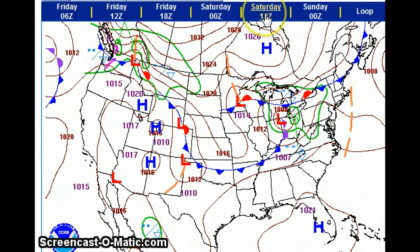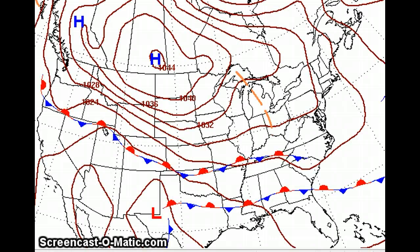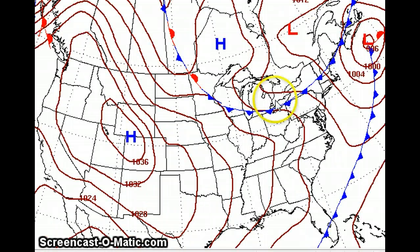And we get the next system moving in, which is also a clipper, move down Saturday night and Sunday before we have a high pressure building before our next system. And we see we have another low to develop near the Gulf of Mexico, and this could be interesting in the next couple of days to see what happens there. We get a high pressure building, we get the next low here developing near Georgia. Now where that low goes will depend on what we get.